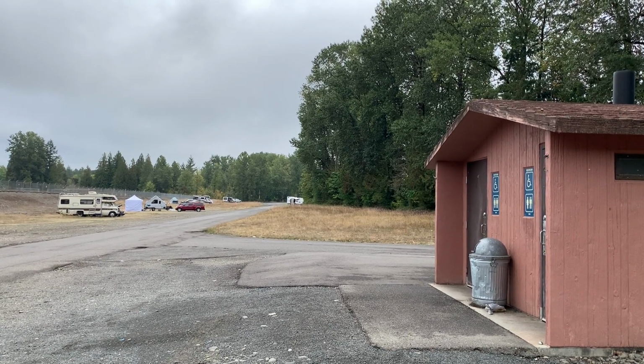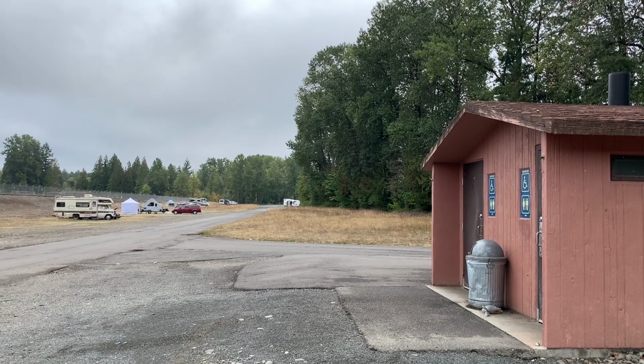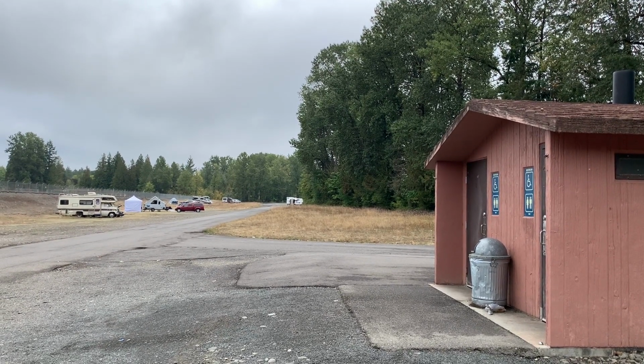100% free camping at the Cowlitz Fish Hatchery in Washington State. I think I'm going to leave it here.